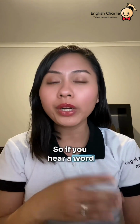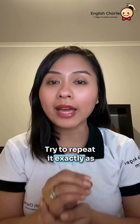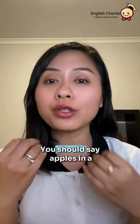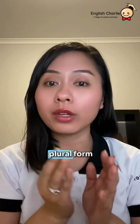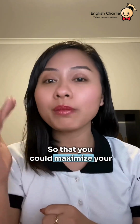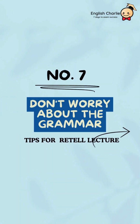Sixth tip, remember, Retell Lecture also contributes to your listening score. So if you hear a word in its plural or singular form, try to repeat it exactly as you hear it. For example, you hear the word apples. You should say apples in a plural form, not apple, which is the singular form, so that you could maximize your score in listening.